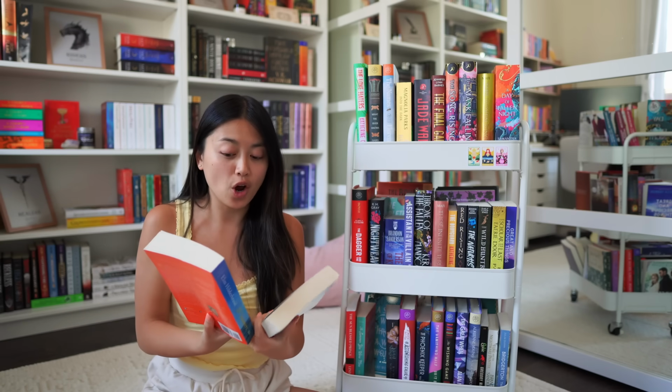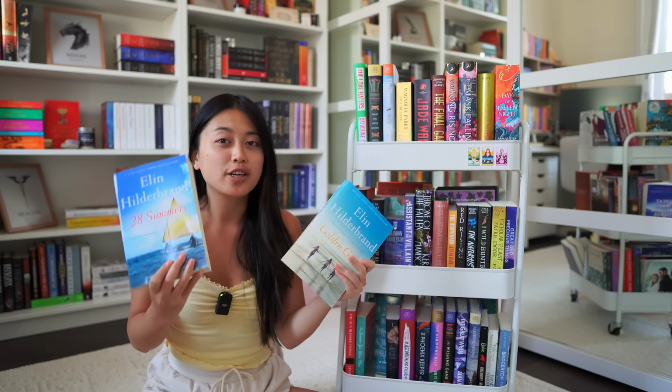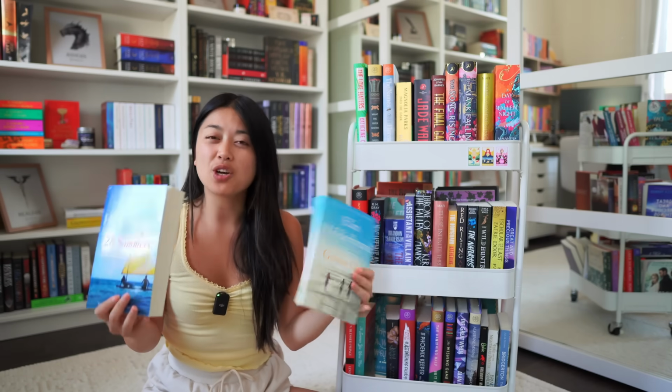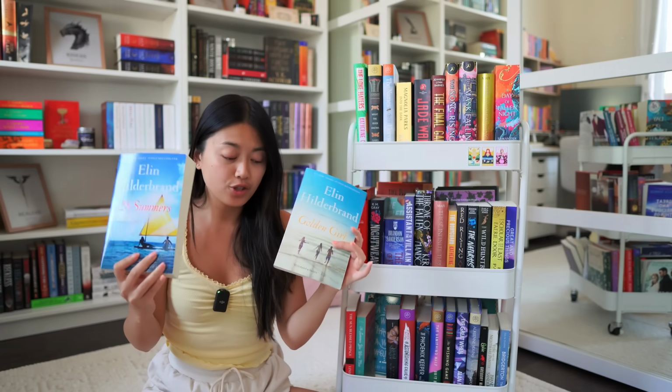I honestly don't know what either of these ones are actually about. I just kind of picked them up because I have really liked Elin Hilderbrand books in the past, and she also just writes perfect summer books. So these two could be good options.